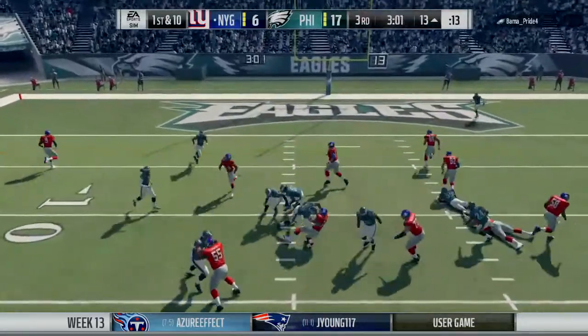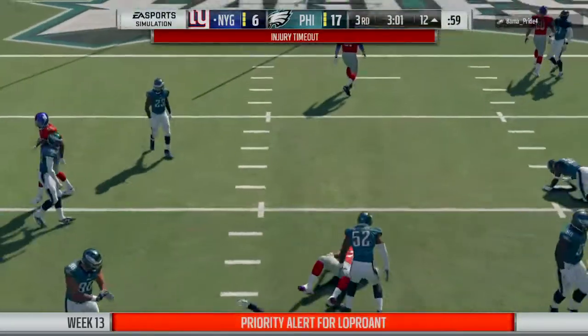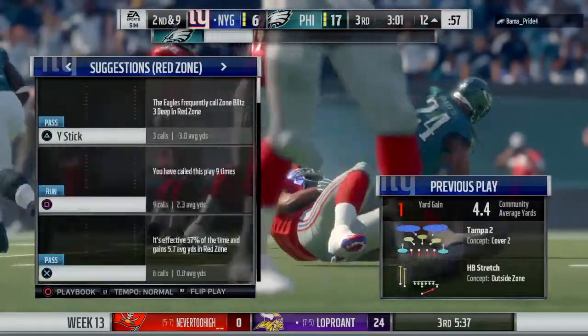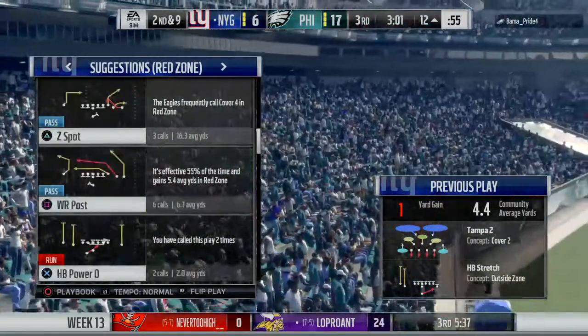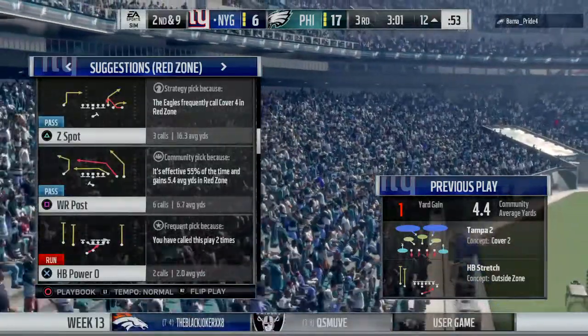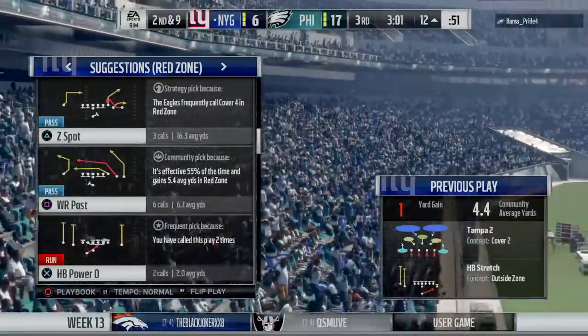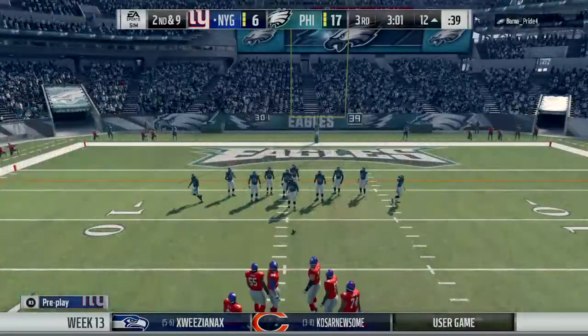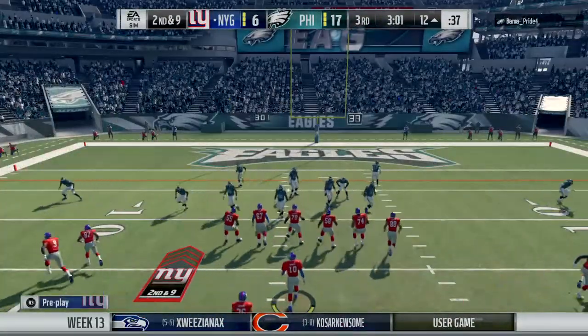Now a handoff as they run left side. And he'll fight his way down right around the 12. Now we've got a Giant player here slow to get up after that last play. While the training staff takes a peek, we'll take a break. And this seemingly endless drive continues.